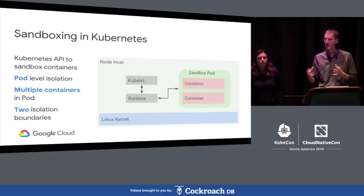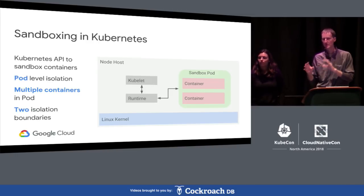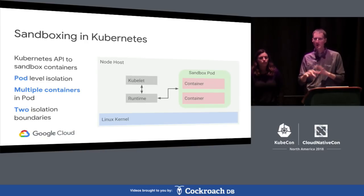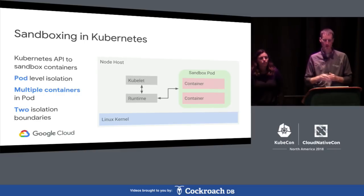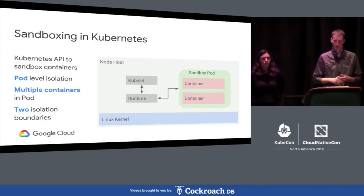Now, where are we focused around the layer of isolation? Well, we've settled in around the pod being the right granularity to think about sandboxing, to think about isolation. And that means that you could have multiple containers per pod, but each of those containers inside of the pod will be inside the same sandbox. So they should be relatively similar trust levels or users or whatever, however you think about dividing security. We'd like to be able to say that there are two strong security boundaries now between that pod and the rest of the system. Okay.